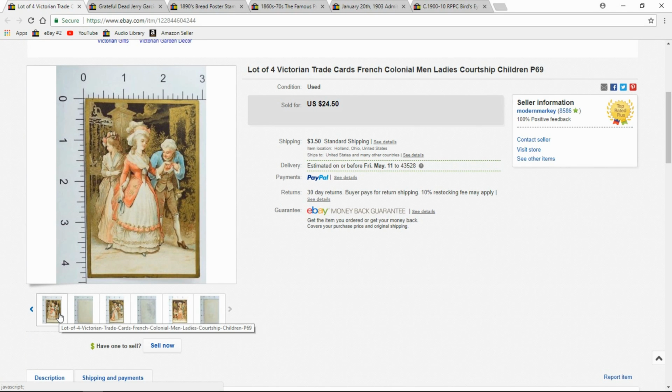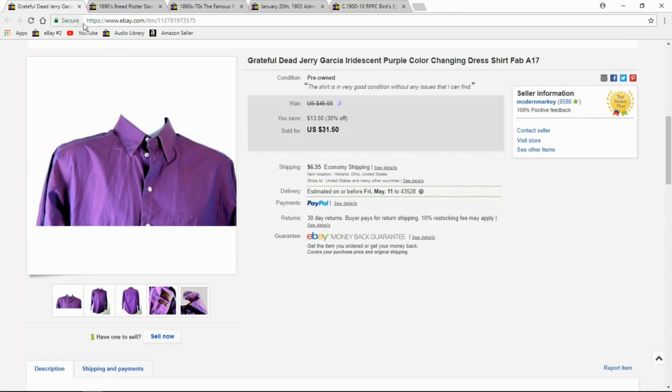But I sold them for $24.50. That's the price I asked for them. They weren't up very long at all, just by looking at the number on there. Next item.